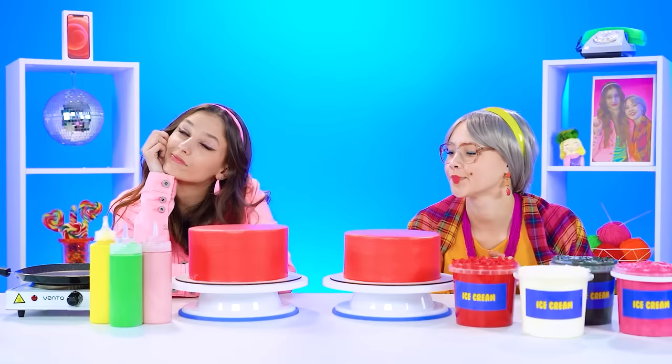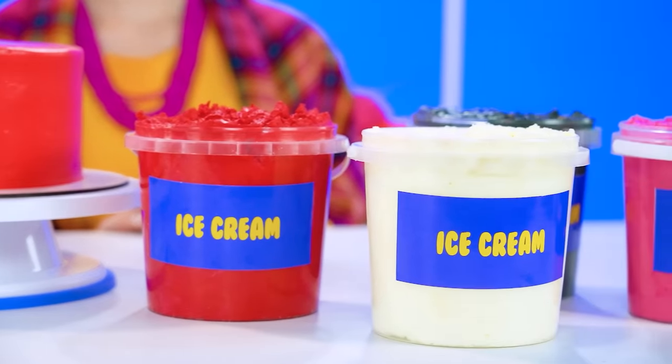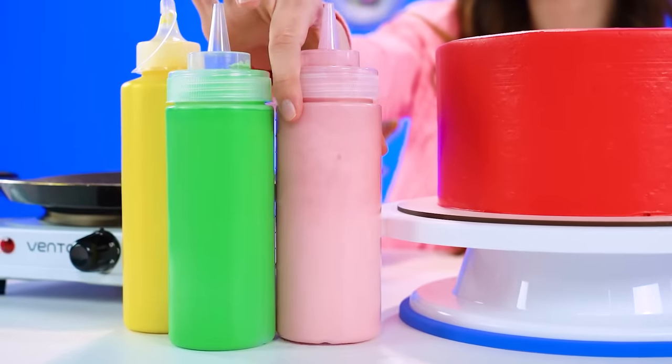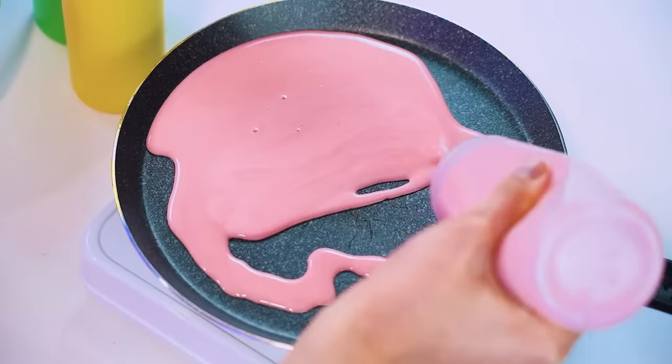Time to decorate! I'm watching! Ma'am, yes ma'am! Let's make cake! Oh, wow! Frosting versus ice cream. You think we can make Wuggy? Oh, just you watch. Are we making pancakes? Whoa! So cool! Let's see how this turns out.